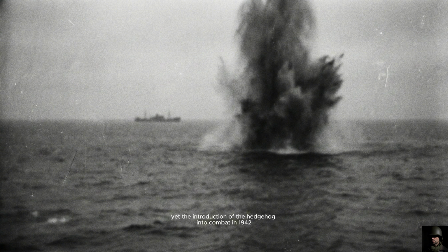With the Hedgehog, a miss resulted in silence. The bombs simply disappeared into the black water. To a stressed crew in the middle of a battle, this silence felt like impotence. They believed the weapon was a dud. Consequently, captains would often ignore the Hedgehog and revert to depth charges, even though the statistics proved depth charges were failing. It got so bad that the Admiralty had to issue orders requiring captains to provide written justification if they failed to use the Hedgehog on a contact.